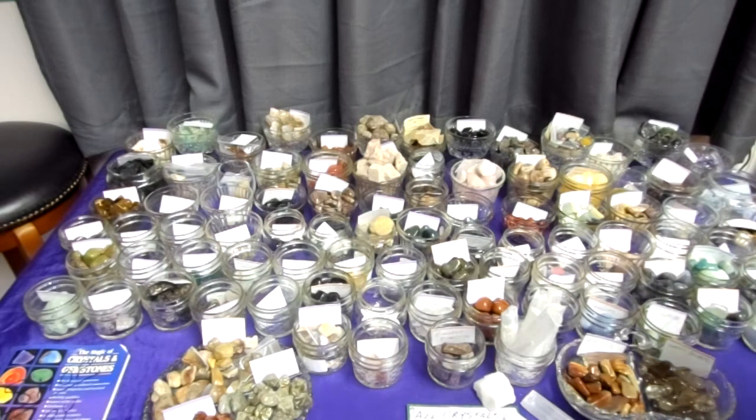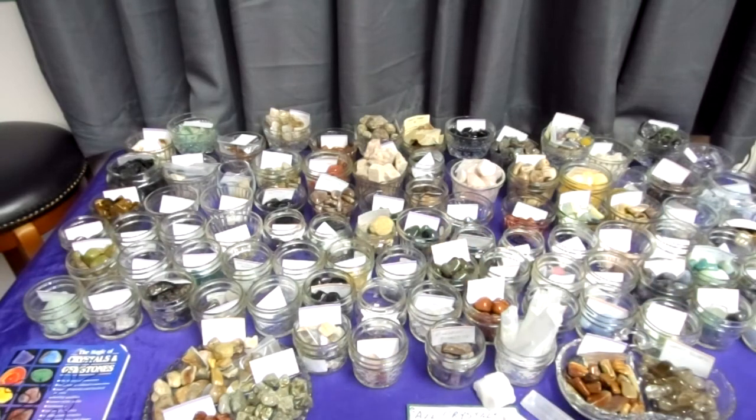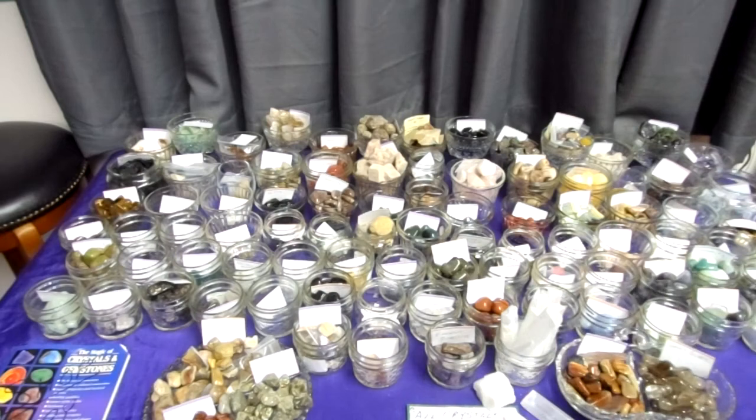So yeah, this is kind of the crystal table. This is how the crystal table works here. It's fairly low, probably only about 3 feet high, so people can get to it. And the table's about 4 feet across by about, I don't know, 2.5 feet deep. So yeah, it's a fair amount of crystals here.